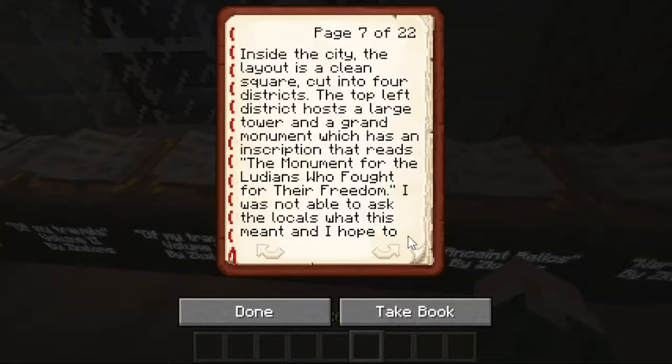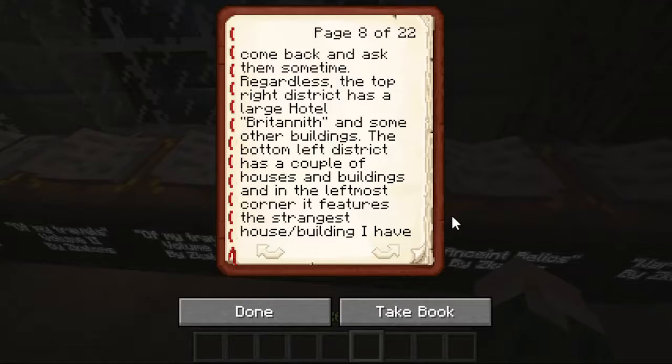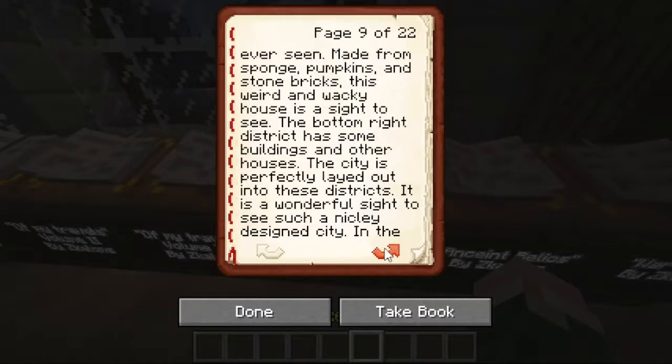I was not able to ask the locals what this meant, but I hope to come back and ask them sometime. Regardless, the top right district has a large hotel, Britaneth, and some other buildings, and the bottom left district has a couple of houses and buildings in the leftmost corner. Features the strangest houses/buildings I have ever seen.